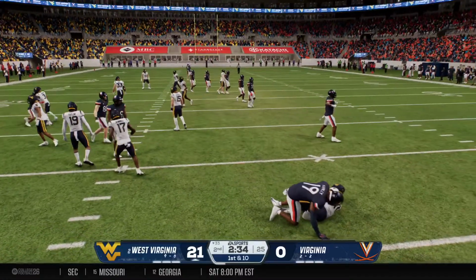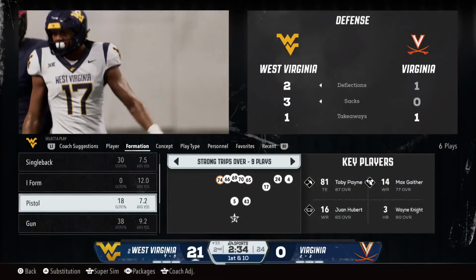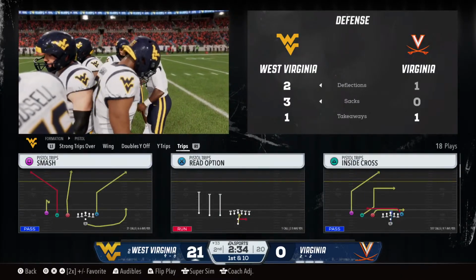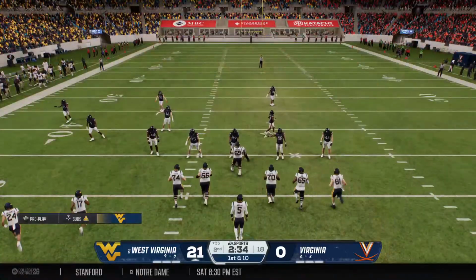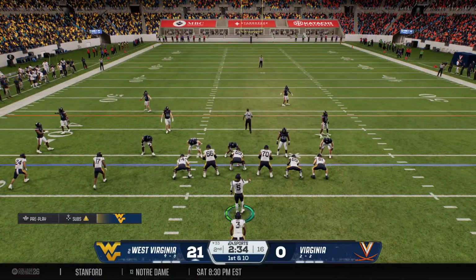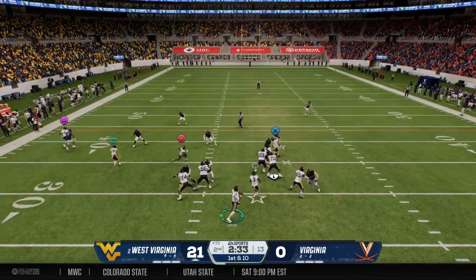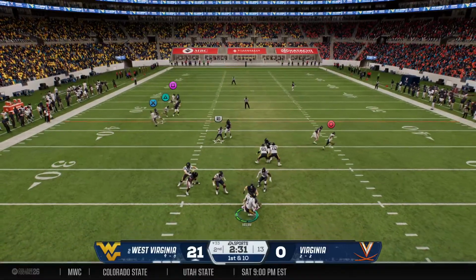Really good job by the coverage team to make the stop, and that's where they'll put it in play. West Virginia has it back, ready to dive into that playbook. No reason to be in a big rush. They have some time here late in the half. Last drive ended with a pick. Vitally important to take care of the football.